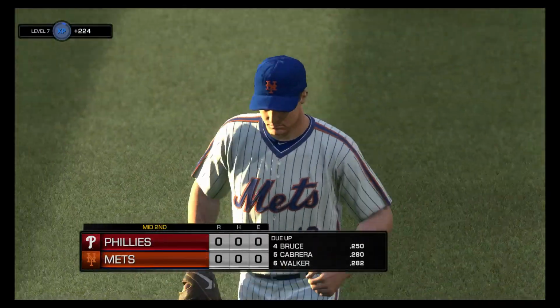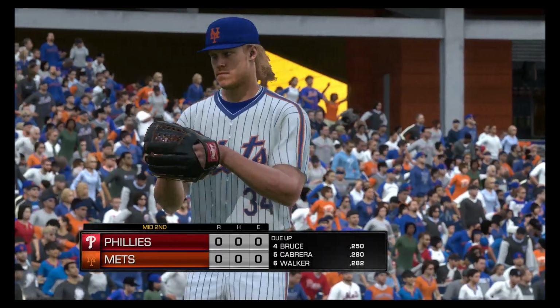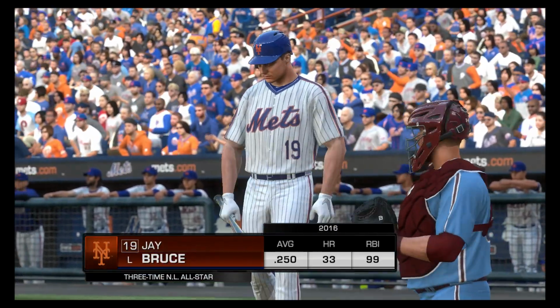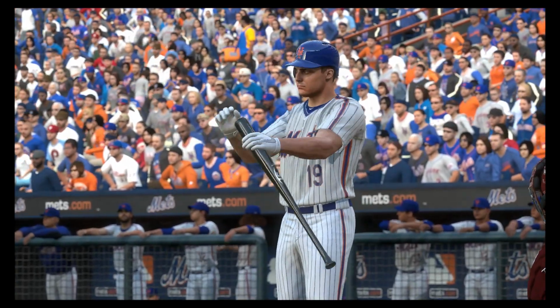Phillies down in order. We'll go to the bottom of the second. No score. Coming to the plate now, Jay Bruce. He'll look to get something going here in this scoreless ball game.